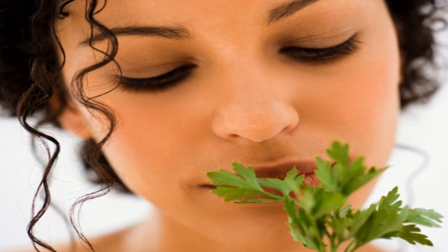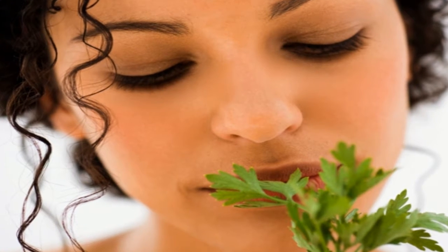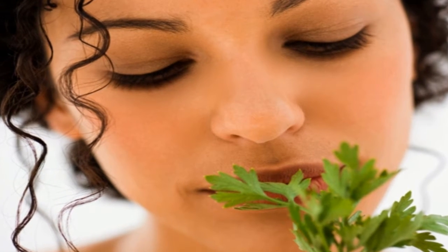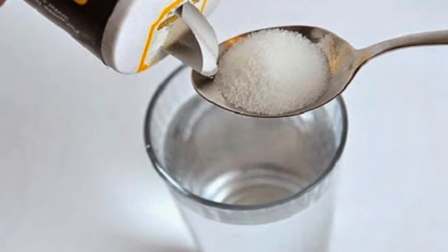2. Parsley. Parsley has anti-inflammatory compounds that reduce discomfort in the affected area, especially inflammation. How? Chew a bit of fresh parsley several times a day. This will calm the pain and is perfect for negating bad breath.